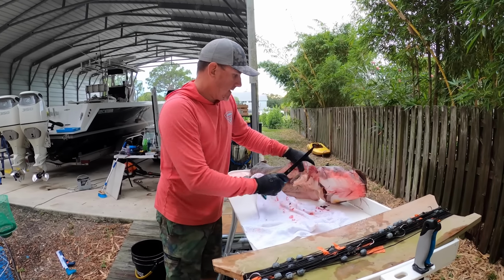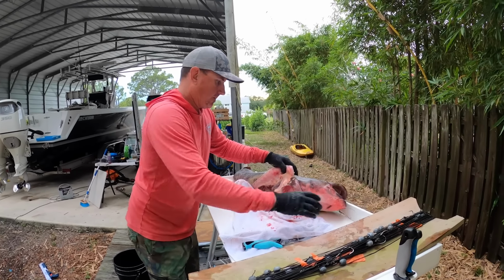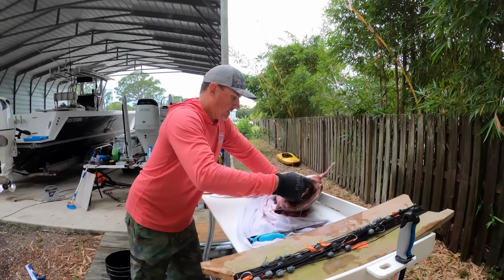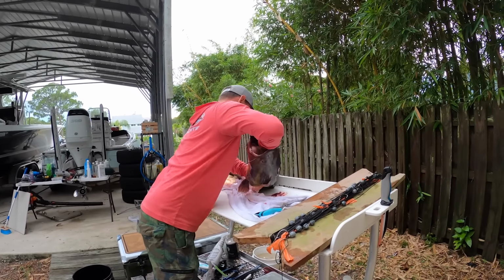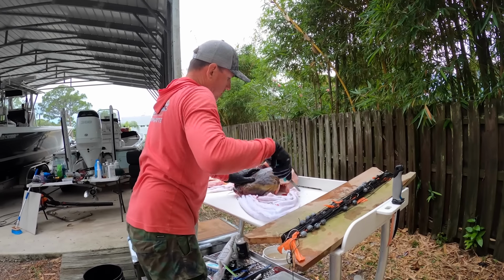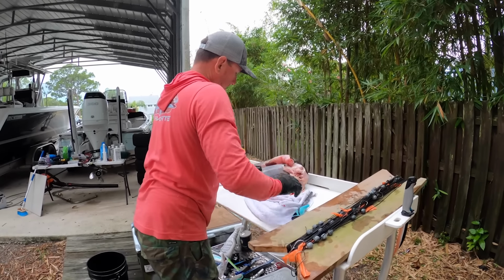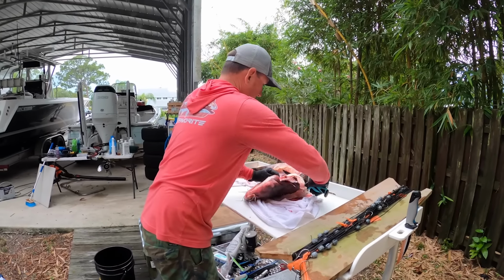Cut this. I feel like it's like cleaning a big cobia almost. It literally is just like a cobia. I'm gonna take this right here. She's cold, so it's real hard. Whew, some bones right there. A good old twist.